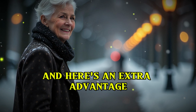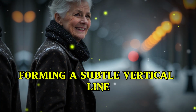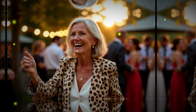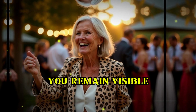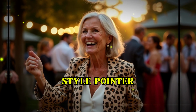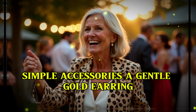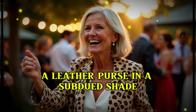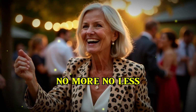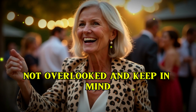And here's an extra advantage. These clearer, more structured patterns draw the eye upward, forming a subtle vertical line that can discreetly slenderize and lengthen your silhouette. When you wear these patterns, you remain visible. You're showcased in the most flattering way possible. Style pointer. Complement these patterns with understated, simple accessories, a gentle gold earring, a leather purse in a subdued shade. Allow your pattern to contribute just enough, no more, no less. Because post-60, you've merited the right to be noticed, not overlooked.